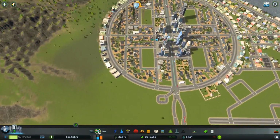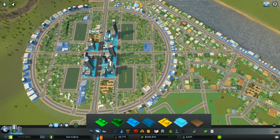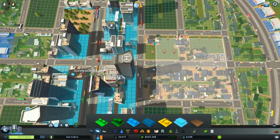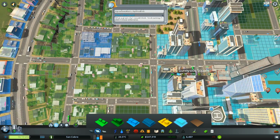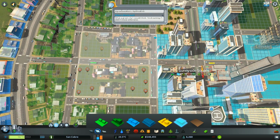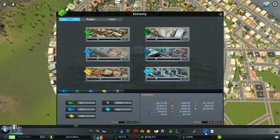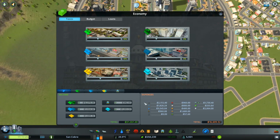But anyway, we've got more demand for industrial right away. And so I think we're going to lose a lot of people, right? We're going to lose a good chunk of our population. But I think in the long haul, we're also going to gain a good chunk of population. And we do have a bit of money to lose right now. We've got $250,000 in the bank.